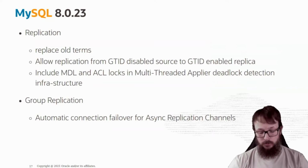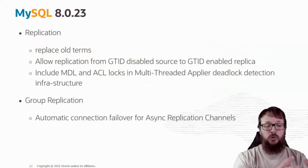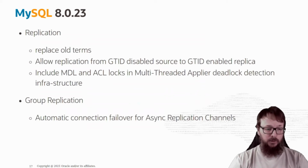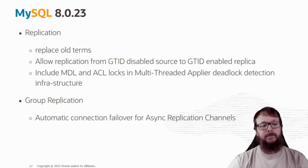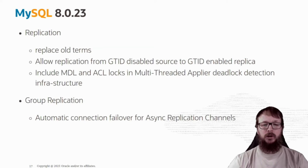Also something very interesting is that we allow replication from a source without GTID to a replica where GTIDs are enabled. And something very important also is that now the asynchronous connection failover also supports group replication.